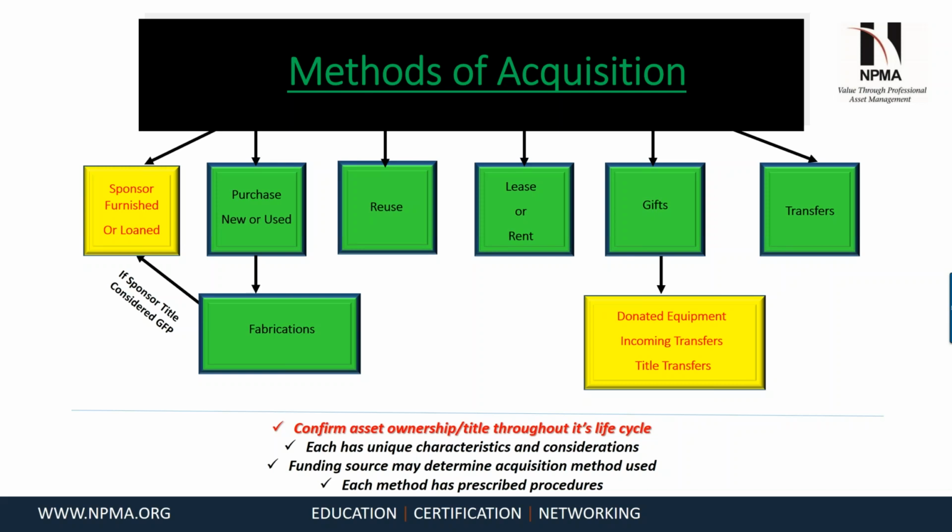So all of these different methods are ways that we can acquire property, and we need to make sure that we're confirming asset ownership and title throughout the asset's life cycle. And each one of these has some unique characteristics and considerations. And a lot of times, funding source may actually determine what kind of method is used to acquire the equipment. So that's some thoughts on methods of acquisitions.